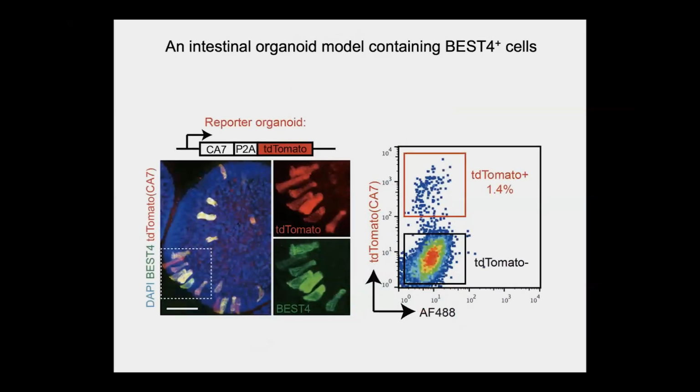So do we have BEST4 cells in the organoids? Can we actually do experiments on these cells rather than look at mRNA signatures and predict what they do? It turns out they are there. What Daizong did, he knocked in tdTomato, a red fluorescent protein, into one of the marker genes of this novel cell type, CA7, and indeed, lo and behold, they are there.